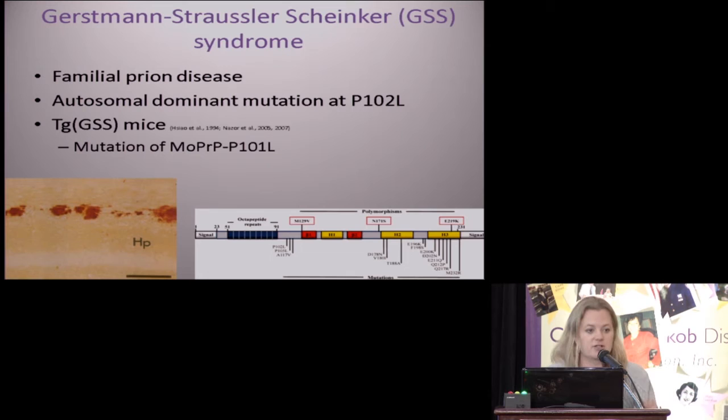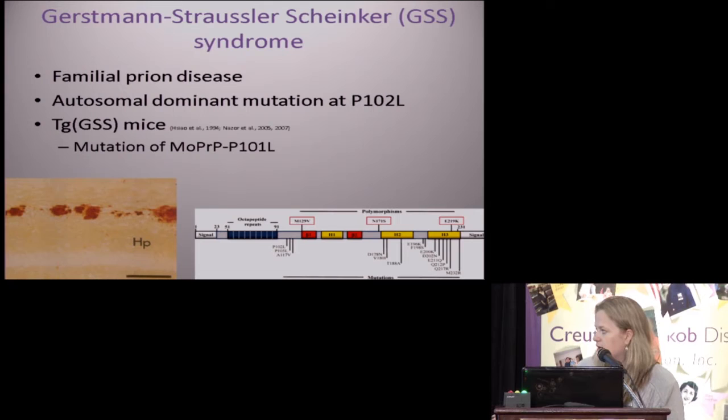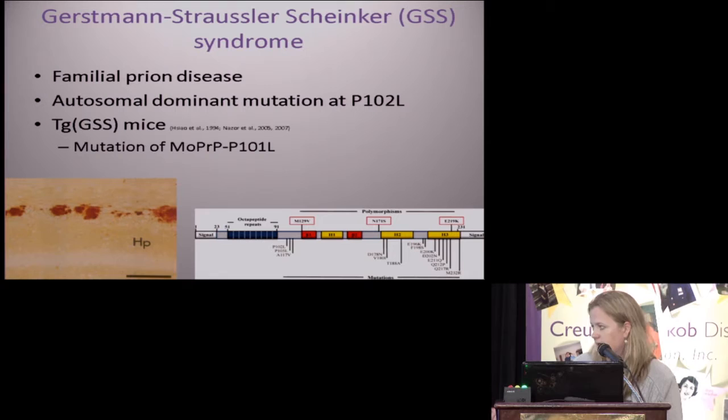Like Dr. Telling mentioned earlier, back in the early 90s a transgenic mouse model was made with this mutation. It falls at amino acid 101 in the mouse, so it's the corresponding mutation. In these mice, they found pathology similar to humans with GSS. You can see PrP amyloid structures in the brain slice from these mice. This was a very good tool for us to use, and it was a spontaneous disease in these mice.